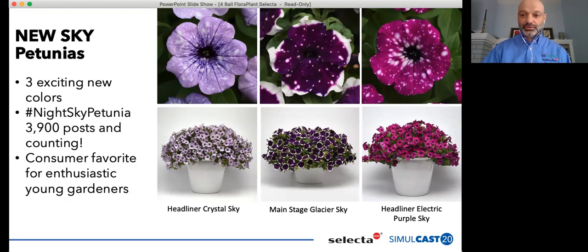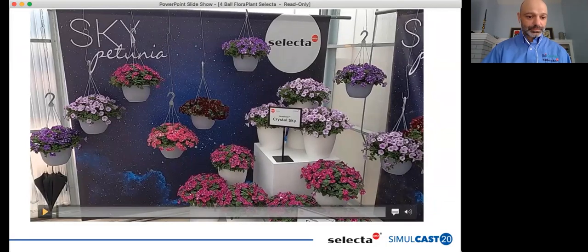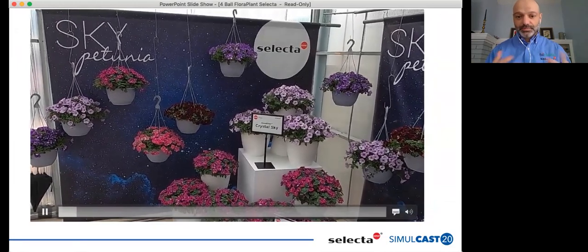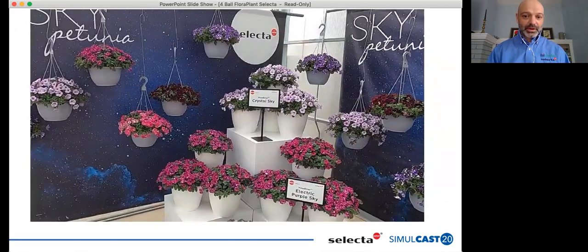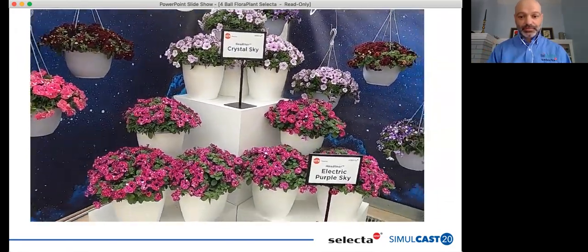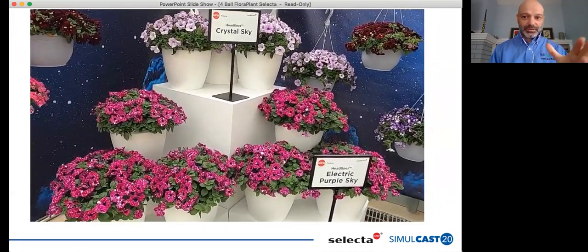3 new Sky Petunias, and I have a video here to show what the display would look like, right? So we set up the display in Santa Paula. You can see Night Sky in the background there at the top, as well as our 2 new introductions here. Starry Sky Burgundy there on the right-hand side, or I'm sorry, left-hand side.